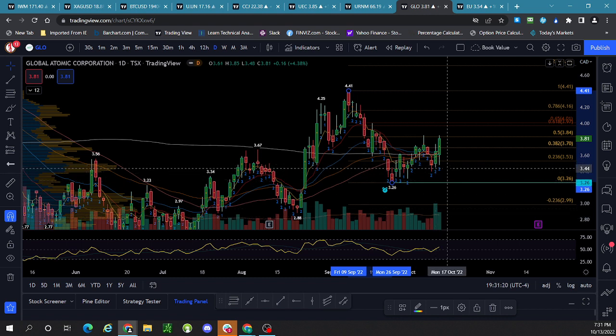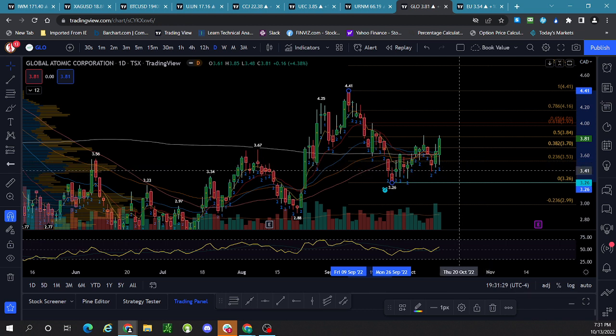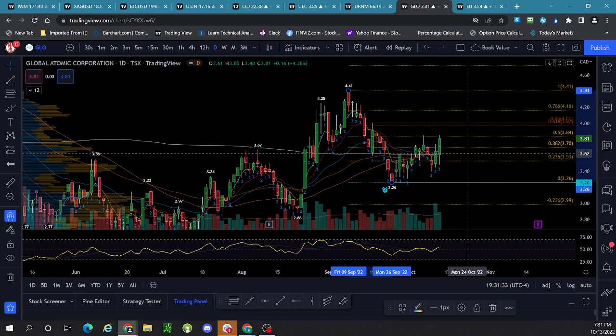Okay, so all these dips are being met with buys. It's been that way for a while. We like it. Most of these people that are trading this thing just know that when it gets down into this zone, they're going to buy. Everybody likes this company. It seems to be one of the best fundamentally. We'll see.